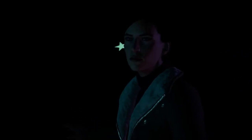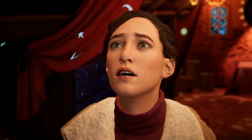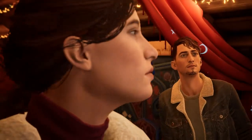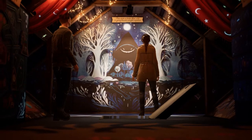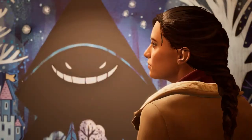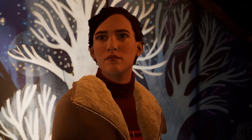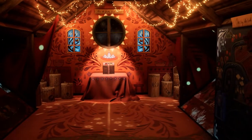Can you see anything? Nope, nada. Here, found a switch. Holy shit. Well, that shaved a few years off my life. Whoa.